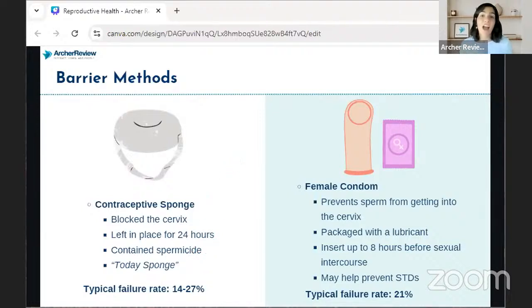These are not as popular. If you've ever seen that Seinfeld episode where Elaine's talking about the sponge and how it got discontinued, they did get discontinued in the 90s. But today we have what we call the Today sponge. It's not as popular, but it does exist, so you should know about it in case patients come in asking about it.